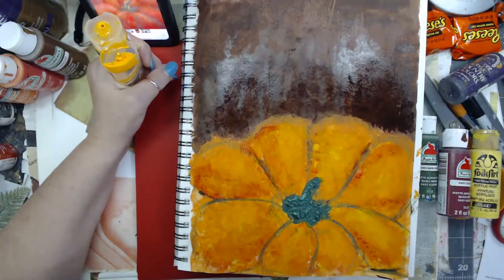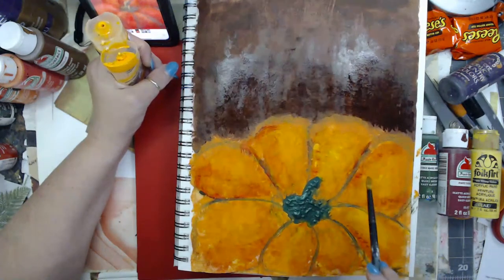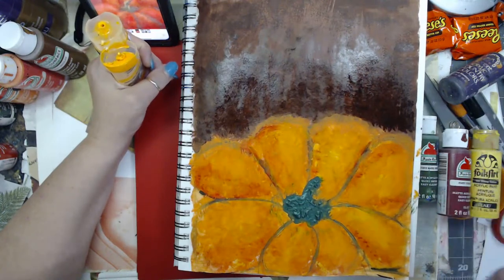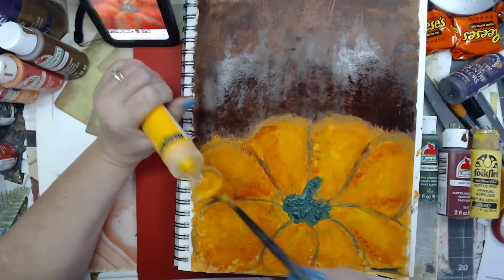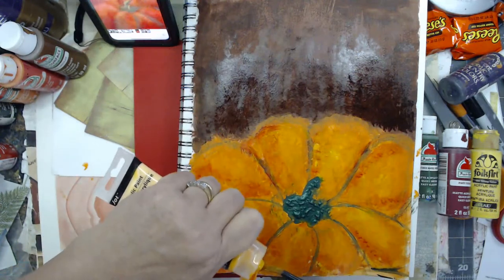So anyway, I'm liking this. I like the scenery of the red that's poking through. I like that a lot. And I'm going to take a little bit of this orange here, and I'm going to put a little bit on my stem.